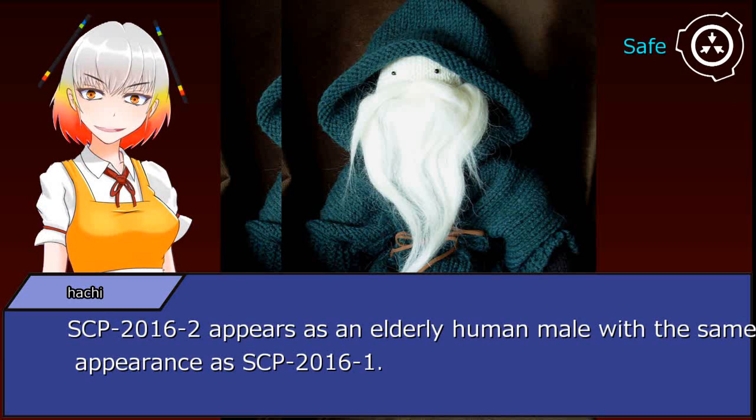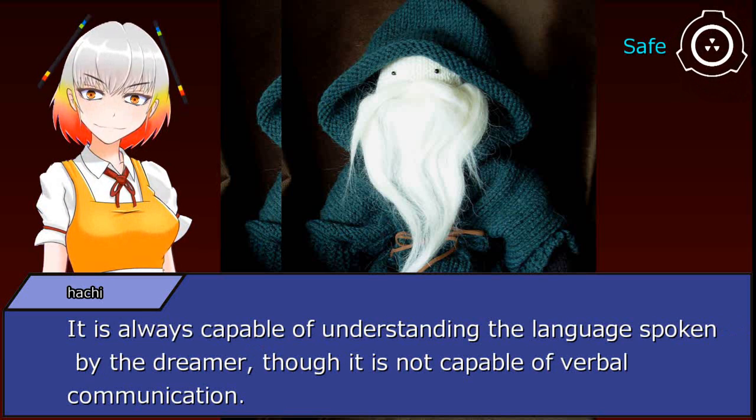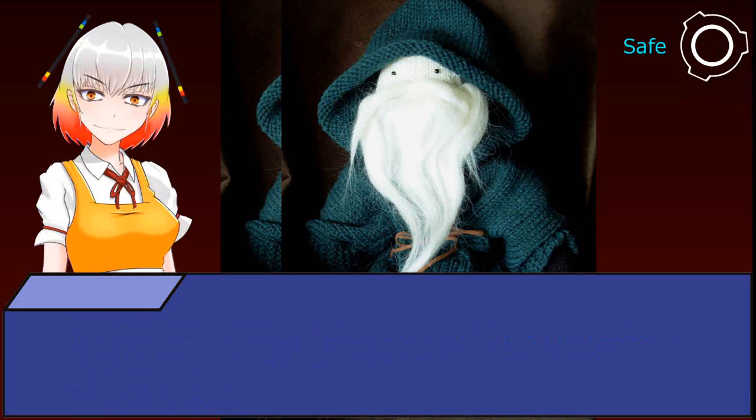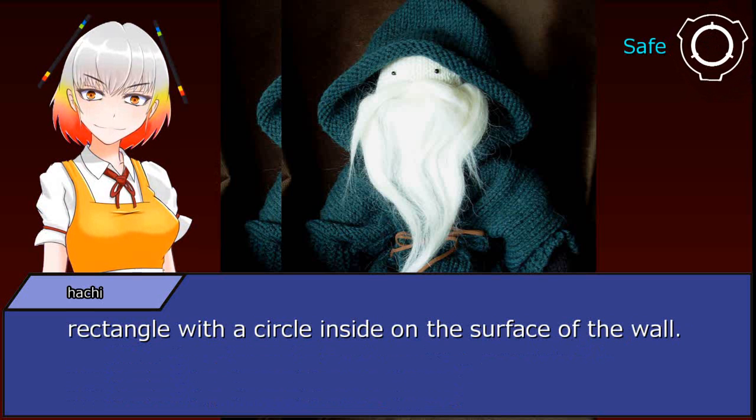SCP-2016-2 appears as an elderly human male with the same appearance as SCP-2016-1. It is always capable of understanding the language spoken by the dreamer, though it is not capable of verbal communication. These dreams always end with SCP-2016-2 handing the subject a piece of chalk and creating a wall while motioning for the subject to draw a rectangle with a circle inside on the surface of the wall.